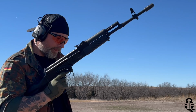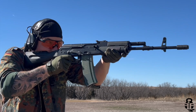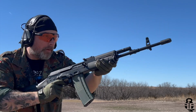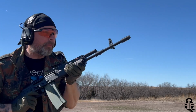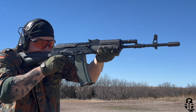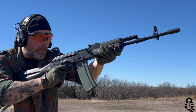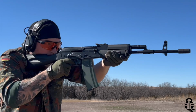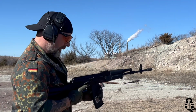But the last thing that I will say about this is talking about my experience on the range. The first 250 rounds of this was flawless. No failures to feed, fire, or eject, exactly what you would expect. I did run the magazines that come with the rifle itself. I had one that was included when I purchased it, and then I purchased 3 more. And then I also ended up running a PSA 5.56 AK mag as well. All of them ran just fine, no issues whatsoever.